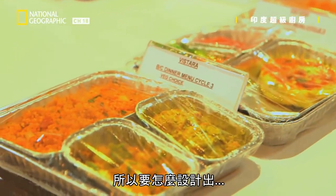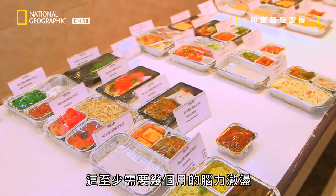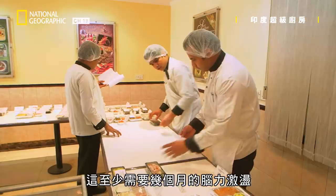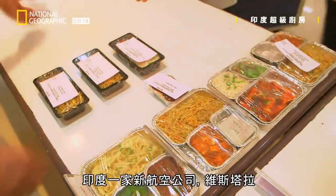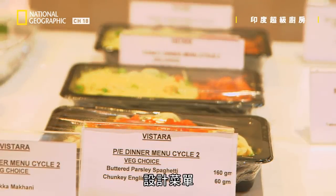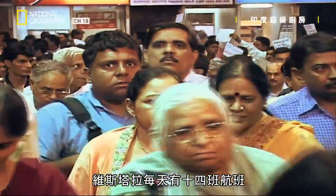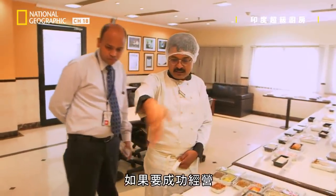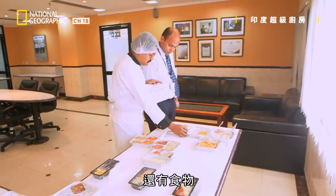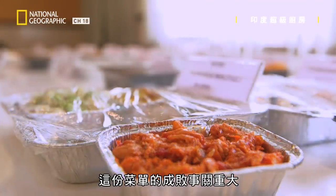So what exactly goes into making a menu that most people on board will like? Months of brainstorming, to say the least. For the last 3 months, TajSATS Delhi has been working to prepare a menu for India's brand new airline, Vistara. Just a few months into operations, Vistara is operating 14 flights that depart from Delhi every day. If it hopes to succeed, it will have to win the hearts of its flyers with its service and food. There's a lot riding on how this menu turns out.